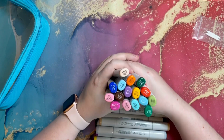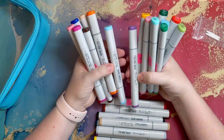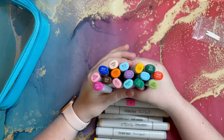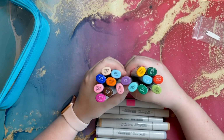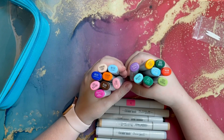So I'm gonna stop talking about this because I have spent way too long on it, but these are my Copic markers. And I will enjoy using these, and I feel like a lot of color by number sets use similar colors, so I can still use these in a lot of my other color by number books, and then I can add to them slowly.